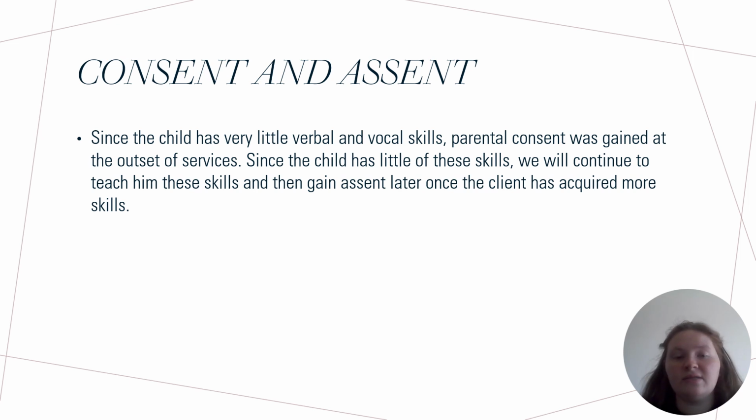Consent and assent. The client has very little vocal skills, very minimal vocal imitation right now, very little verbal skills, and is starting to make some eye contact. But parental consent was gained at the outset of services. So we do have consent to provide these services. They have all been informed of what we will be doing. We update them daily when they pick up.